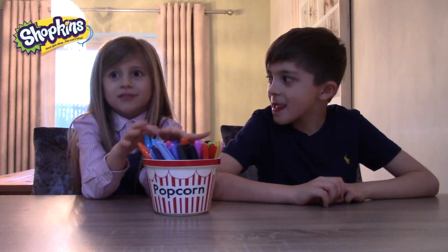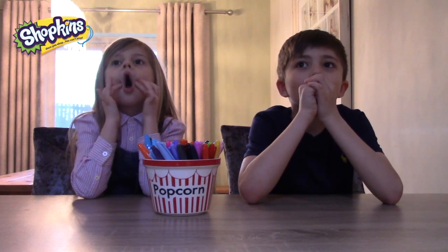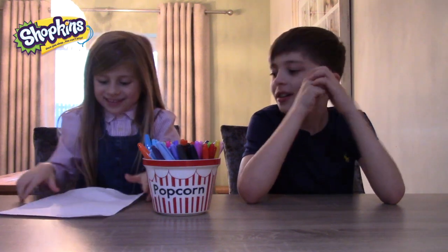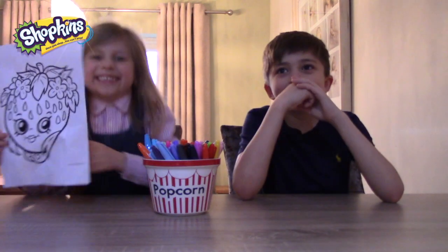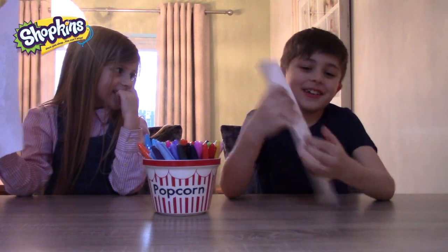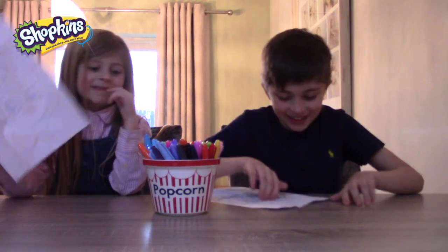Two surprise, different pictures. One's Lottie's favourite, I hope. One's Theo's, what he really likes. Okay? Right, Lottie's, yours first is... Lift it up, show everyone. Shopkins. Theo's is... The mystery machine of Scooby Doo. Woohoo!